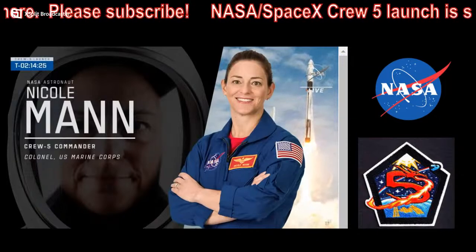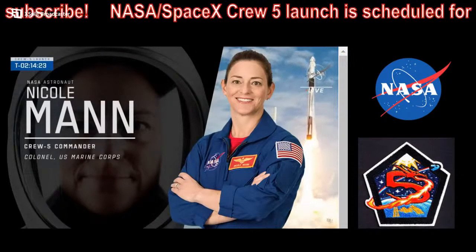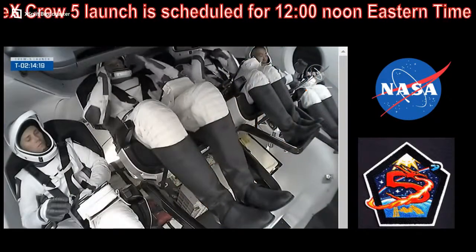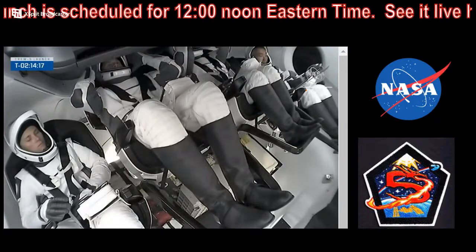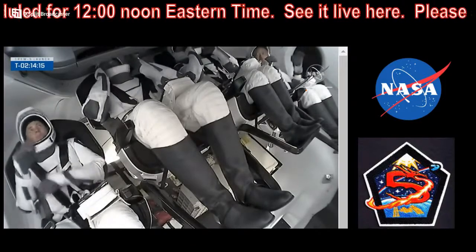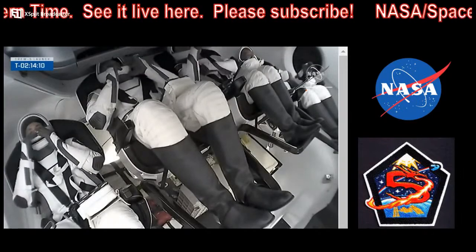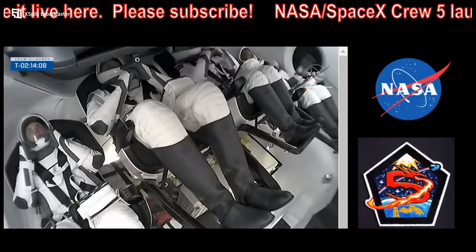Dragon is a go for suit leak check preparation section 3. There you hear the confirmation that the crew is ready to begin their suit leak checks. Let's start off by talking about our commander for the day as they pull down their visors. She is the second from the right of your screen.